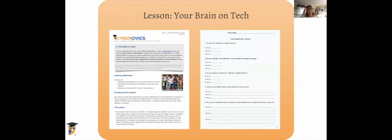There's also a lesson in this first unit about, we don't want to forget that it's important to participate with media, but also to realize how media has a way of capturing and holding our attention because of things that are built into it and what happens in our brains and all that stuff. So we teach kids about that in this level.